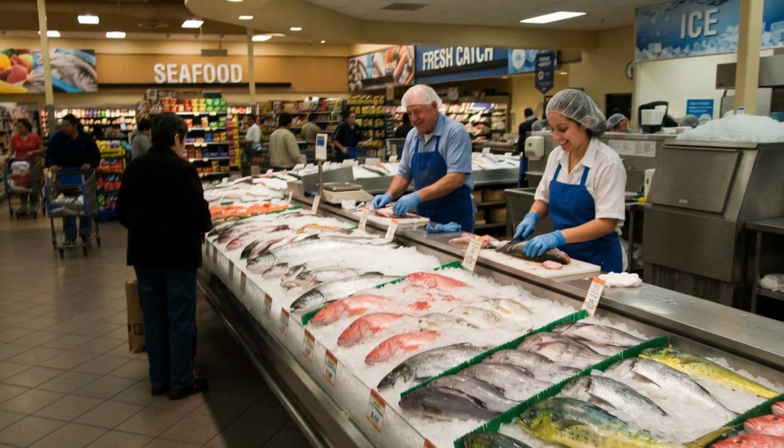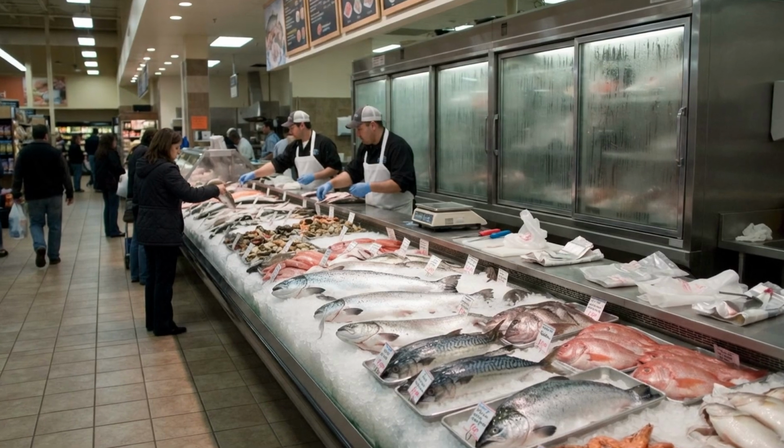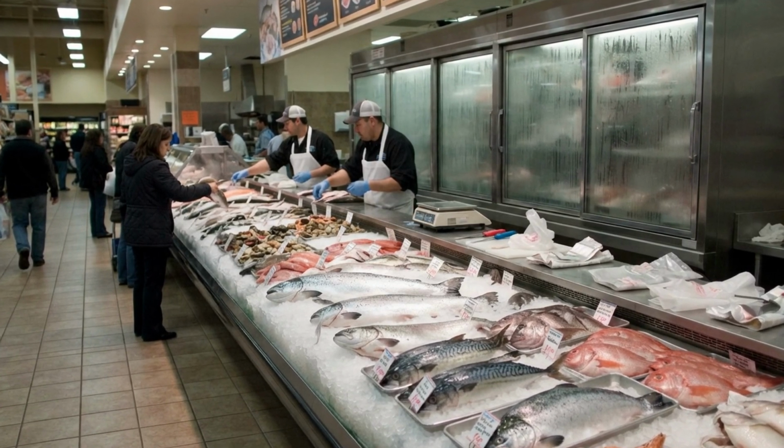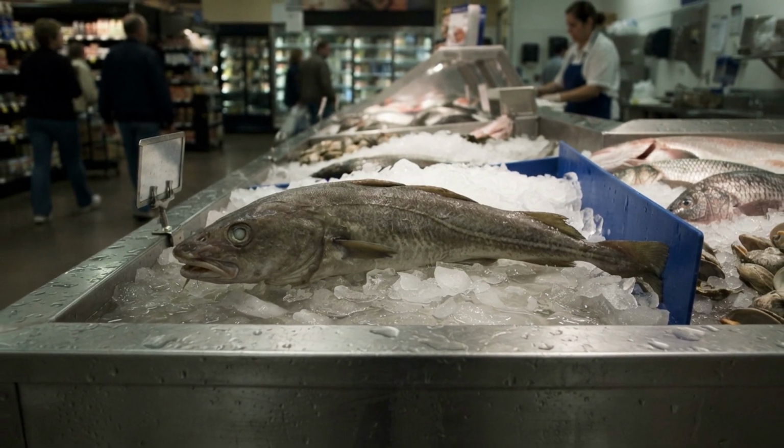So even if you're leaving with a fillet today, you start here, at the whole fish, because this is where the counter tells you the truth about itself. If the whole fish on this ice is tired, the fillets came from somewhere just as tired. This section is the counter's face. Read the face first. Now come close because the eyes are 30 seconds and they're the whole exam.